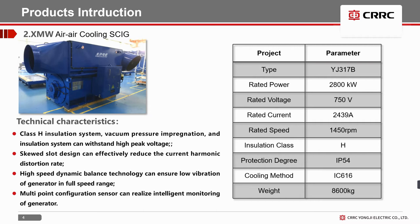This slide shows the basic parameters and technical characteristics of Yongji 2.x MW air-air cooling SCIG. The table on the right shows the basic parameters of this generator. The technical characteristics of this generator are as follows.